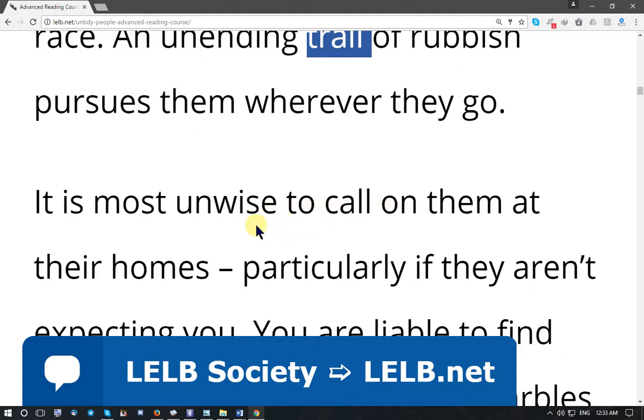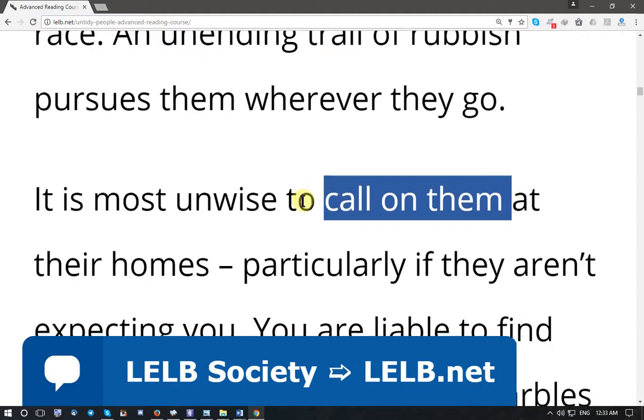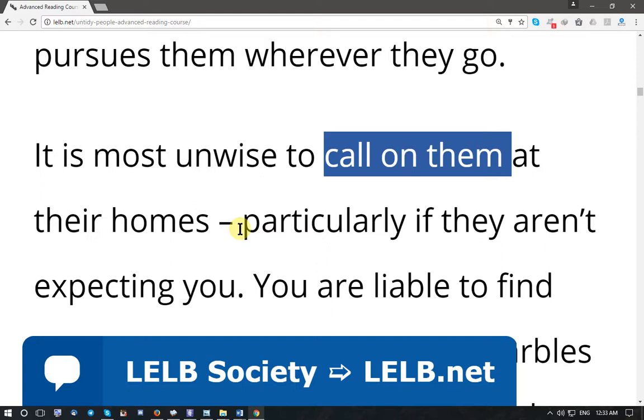Call on here means to visit, to pay a visit, to drop in, to call on. Particularly when it is unexpected. So if you visit them with an appointment, actually they are supposed to be untidy, so let alone if you pay a visit to them all of a sudden and without making any appointment in advance, particularly if they aren't expecting you.